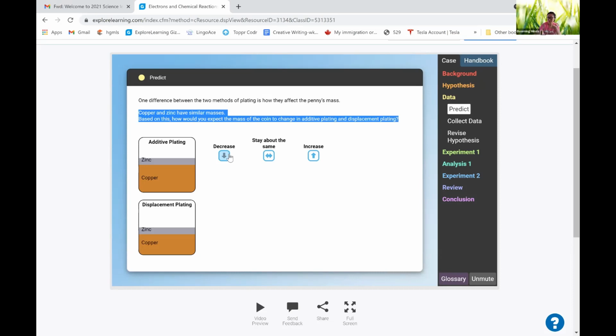Okay, so we're adding an extra layer on top. Do you think the mass will decrease, stay about the same, or increase? Austin. Take a guess. We're adding an extra layer to the coin. Do you say the mass will decrease, stay about the same, or increase? How many people think it's decrease? Stay about the same, increase. I have one hand for increase.